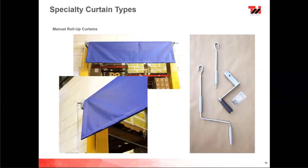Just a couple different shots as they're coming up. You can kind of see a little bit better angle. We have the hook, and then that turns the crank, which in turn brings the curtain up. And on the right-hand side, we have a couple different options. We have a drill rod, which would be the top center. You could hook this up to a cordless drill and just run it off that.